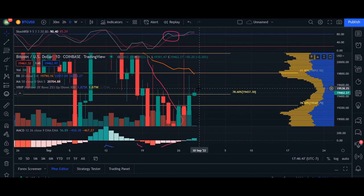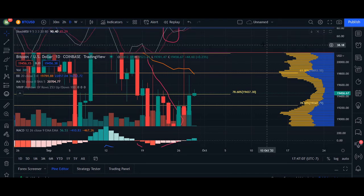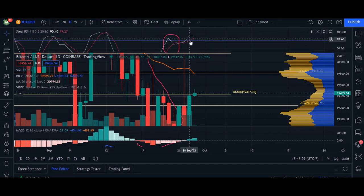So the wick at the very bottom is getting smaller. So we are seeing some hints that the bulls are retracing and the sell-off is going to start soon. As we can see confirmation at our RSI at 90%, it is considered to be overbought here, anything over 80% on these intervals of our RSI.